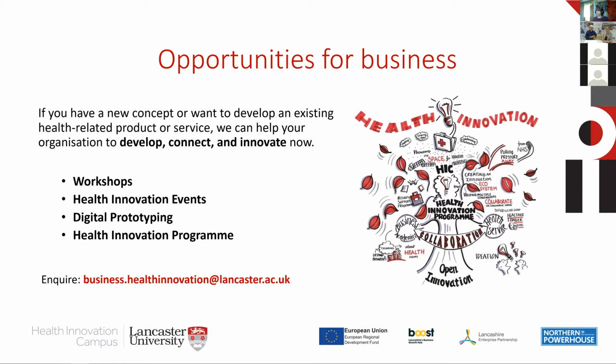So one of the ways that we're looking to do that is looking to work with SMEs, particularly at the moment, who are obviously looking to find SMEs that are innovative and flexible and agile, and that are looking to actually understand the opportunities in healthcare right now and build on those and adapt their business to respond to them.